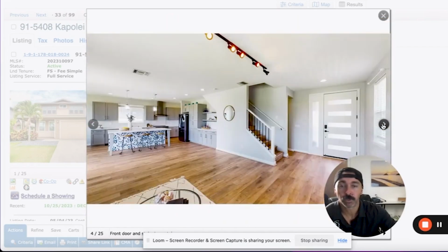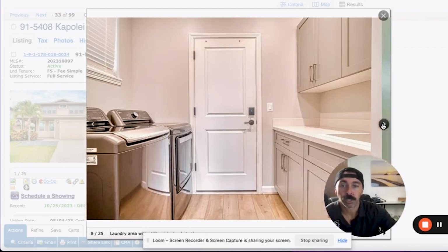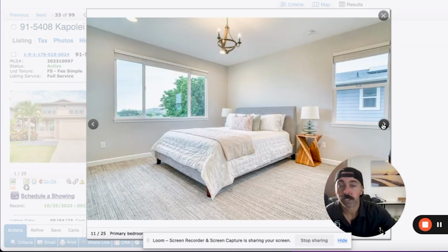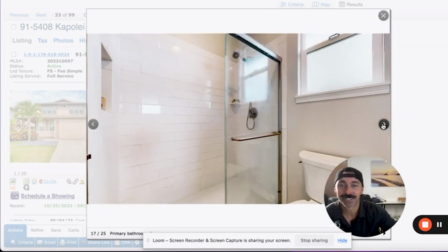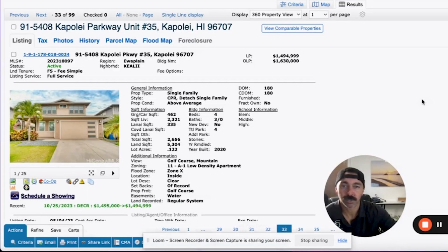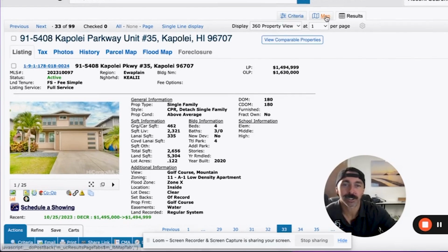This is a beautiful looking home, and it's pretty much brand new, as we can see here. It's got everything you could potentially need in regards to renovations because it's brand new. This one is also on the golf course though, unfortunately. There's a lot of golf courses in Ewa and Kapolei. I think there's 6. So it's hard to pick a property that's not actually on the golf course, it's seeming right now.